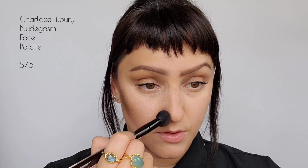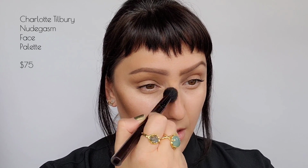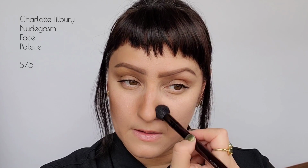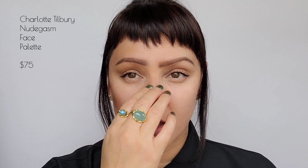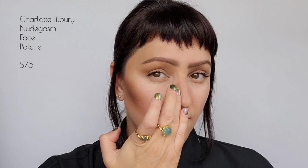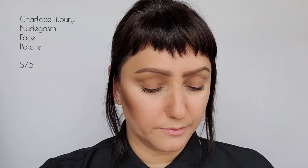I'm gonna go ahead now, and whatever's left on my brush, I'm going to bring down each side of my nose, working at an angle. And what's happening is, because I have these darker colors here, all the areas that haven't been touched are looking very bright. I hope you can see, like, this is just looking brighter and brighter just from having these deeper colors kind of circling around it.